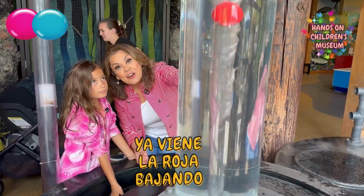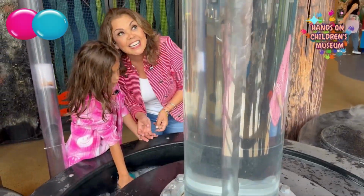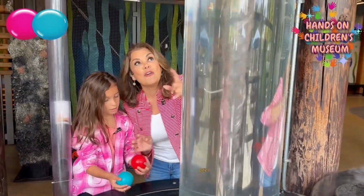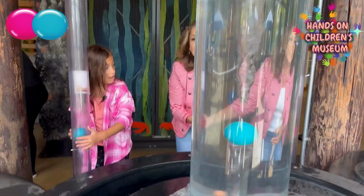Y ya viene la roja bajando. Look at it, the tornado, un huracán. Era un remolino, no es huracán, un remolino. Otra vez. Una, dos, tres.